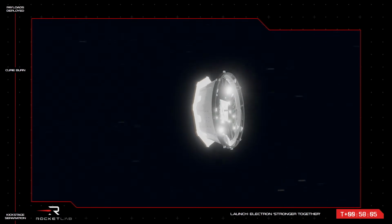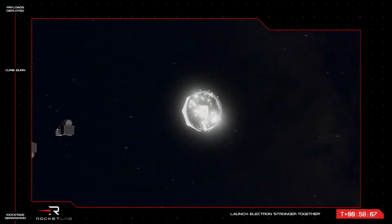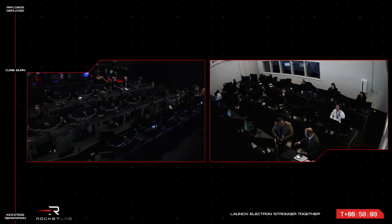And that's Mission Control with the good news. We have successfully deployed Capella's satellites to orbit, and with that, we've completed our 34th Electron mission. A massive thank you and congratulations to our customer Capella and all of Rocket Lab's teams for another mission success.